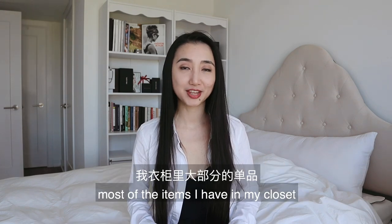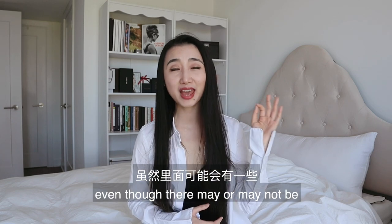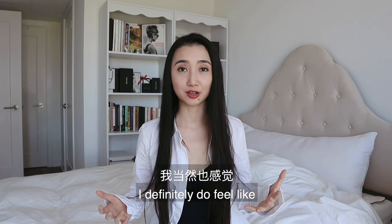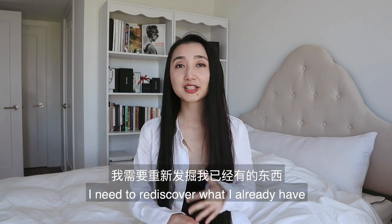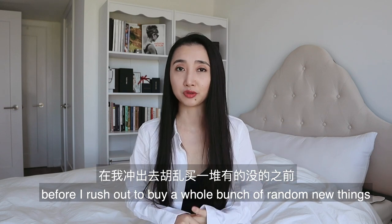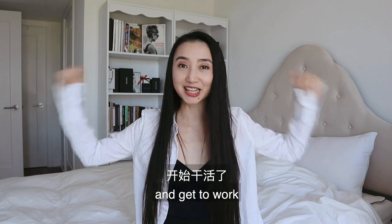At this point, most of the items I have in my closet are things that I'm pretty happy with, even though there may or may not be some funky pieces in there. I definitely do feel like there's still something missing in my wardrobe, but in order to decide what exactly it is that I'm missing, I need to rediscover what I already have before I rush out to buy a whole bunch of random new things. Now, let's get on the couch or the bed and get to work.